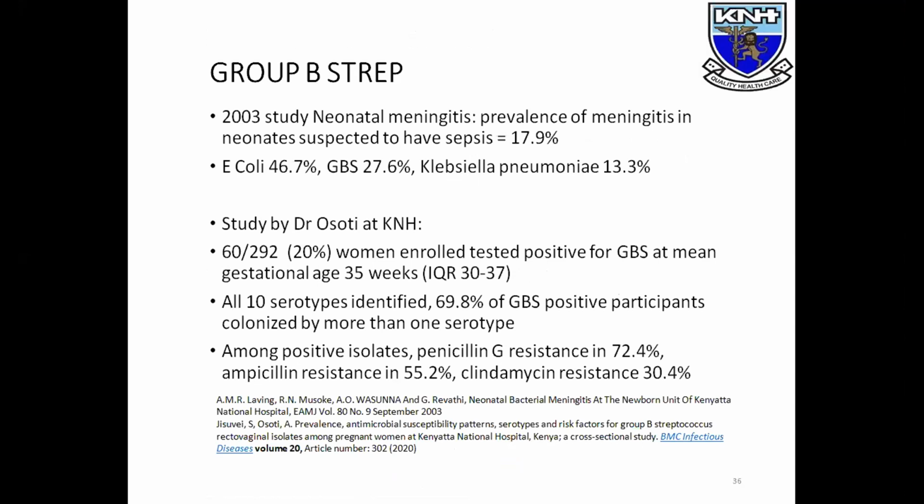So we do have local data. As far back as 2003, Dr. Laving and others had looked at babies who presented with sepsis to see how many of them had neonatal meningitis, and they found the prevalence of meningitis to be 17.9% in those with sepsis. The organisms they identified as causing this were E. coli, leading at 46%, and group B strep at 27%, and others.